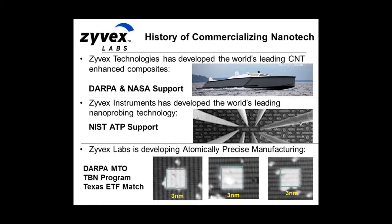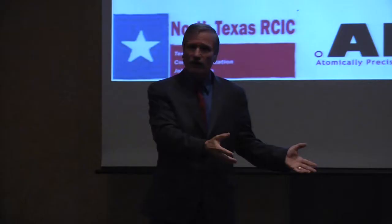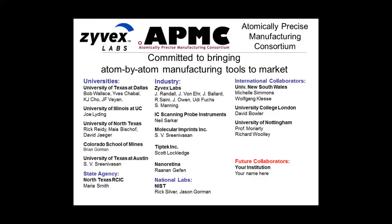And through a great program at MTO, we're working on atomically precise manufacturing, which I'm going to tell you a little bit more about. But first, I really want to say that we got this huge boost from DARPA. Start off with Tom Kenny, a Stanford prof that was a DARPA program manager, then Tayo Akinwande, an MIT prof that was a program manager, ended up finishing under Andrey Shakel, but also had support from the great state of Texas. And we had a spectacular team working on this, included leading universities, a lot of great industry help. NIST certainly played a very significant role.